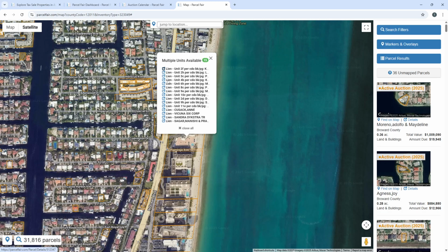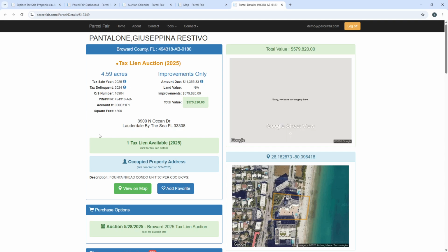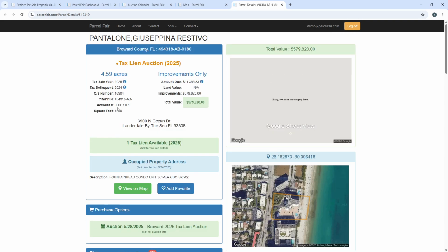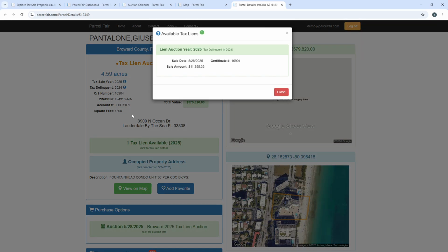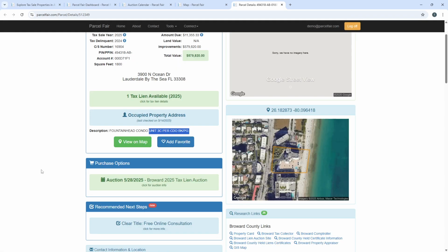Notice there's like 15 different liens, and they're Unit 2F, Unit 2H, Unit 3C. We've tried to get as best we can a little bit of information in here so you know which is which. And you can click on it and go basically to the property report. We can't get a picture of the unit on Google Street View, but we can get the satellite view and all this other information. So what we're going to basically see here is the county values it at $579,000. We have one tax lien available for $11,003. It's an occupied unit. It's Unit 3C of the condo.